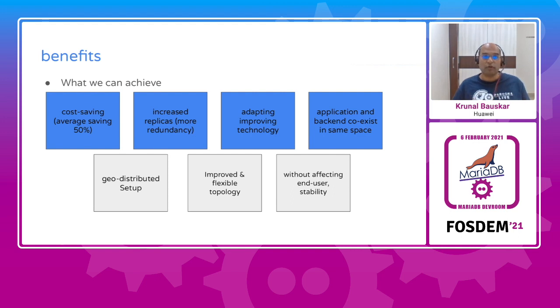But on the contrary, what do you achieve? As we already said, cost saving of an average 50%. A lot of users wanted to set up something in a geo-distributed fashion, which was not possible before, but now that you have this extra room, you could explore that. There are increased replicas with more redundancy. There are users who have hundreds and thousands of read replicas. Now they can either reduce the cost, or imagine that they can double their capacity. Instead of 100 replicas, they will now have 200 replicas.